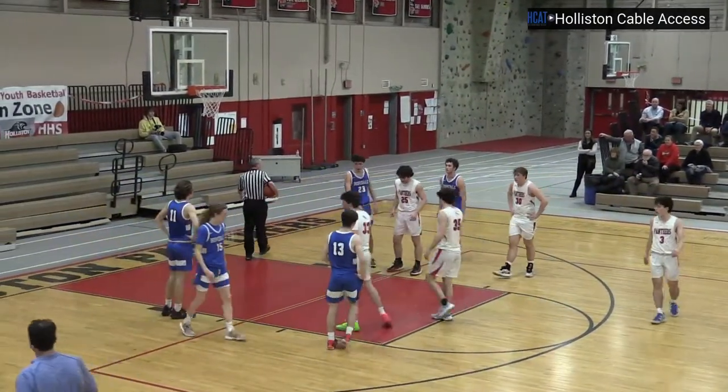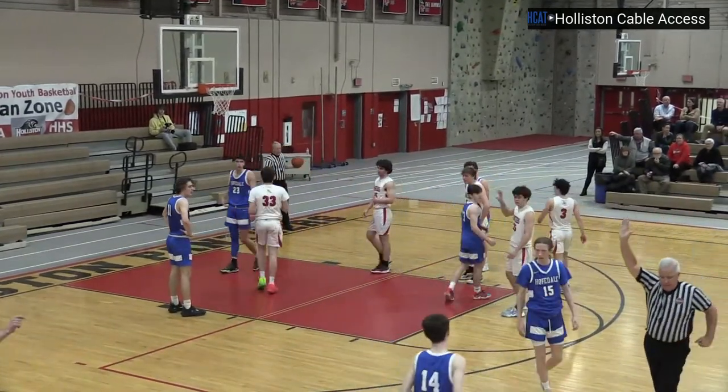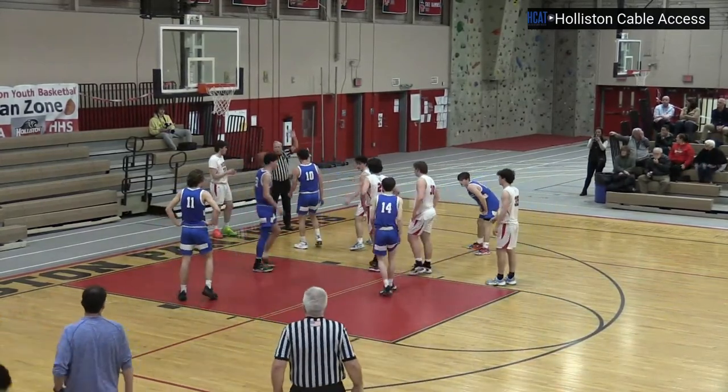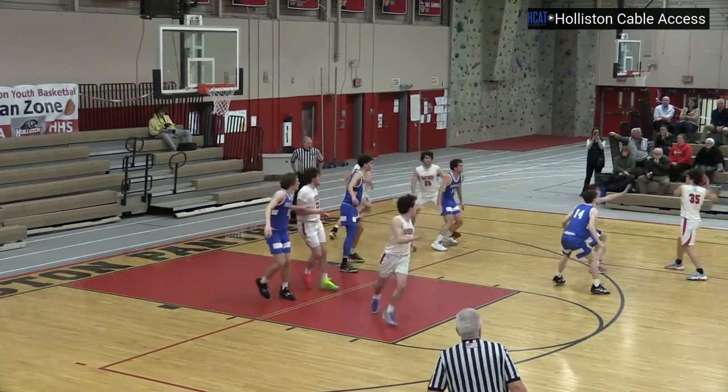Yeah. But I like the way when Holliston's running the break, they get an open man down here on the left-hand side of the basket all day long. And what Holliston's been able to do, and I don't know if they're doing it purposely, instead of bringing it down the center of the floor, they're bringing it down to the right, which is opening that guy up even more.